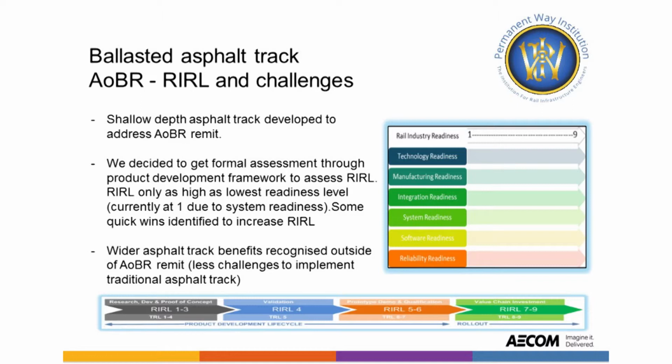It goes through various readiness levels: technology readiness, manufacturing readiness, integration readiness, etc. And your rail industry readiness level is only as high as your lowest level. So through our research, we have definitely pushed forward on several of the readiness levels. But our system readiness was viewed as only being one. So effectively, we've agreed some things that we can do to increase that rail industry readiness level. But I guess the point I'm making is that if you want to innovate and bring something to market, you need to be assessing all of those different aspects.